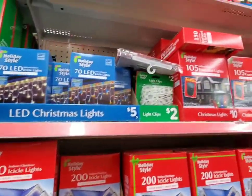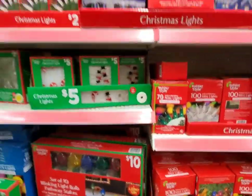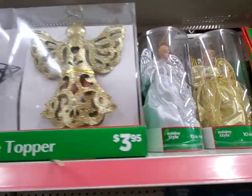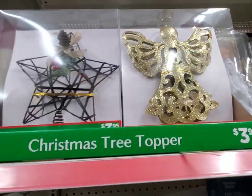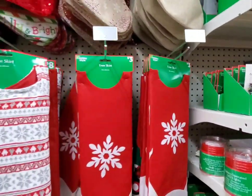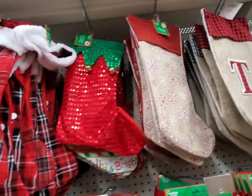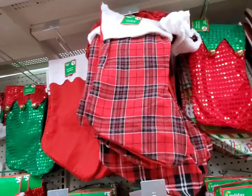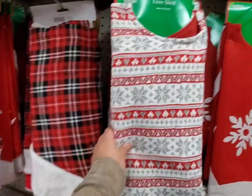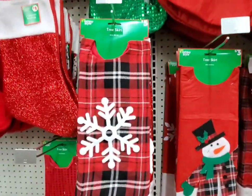They have so many lights to choose from. The angels, $3.95 for these Christmas tree toppers. The tree skirts are $3. The same stockings as the other Dollar General. This tree skirt is like the sweater material. $8, $3, $5.